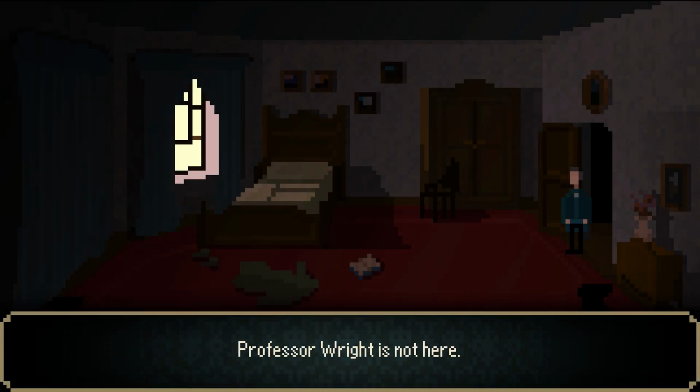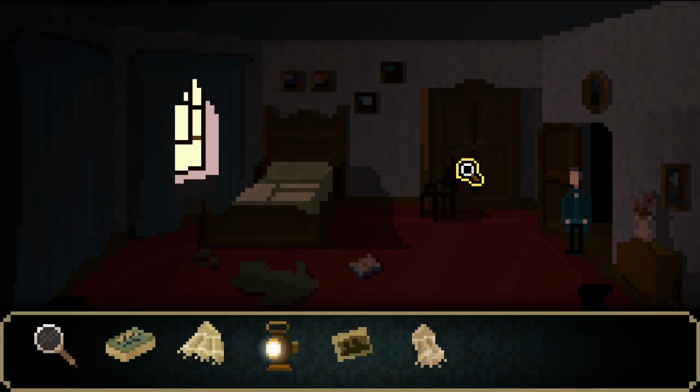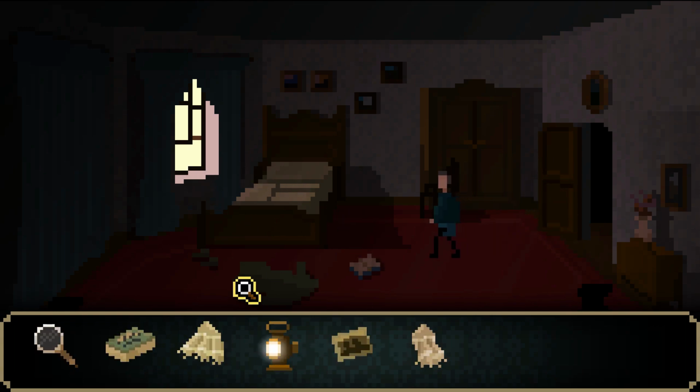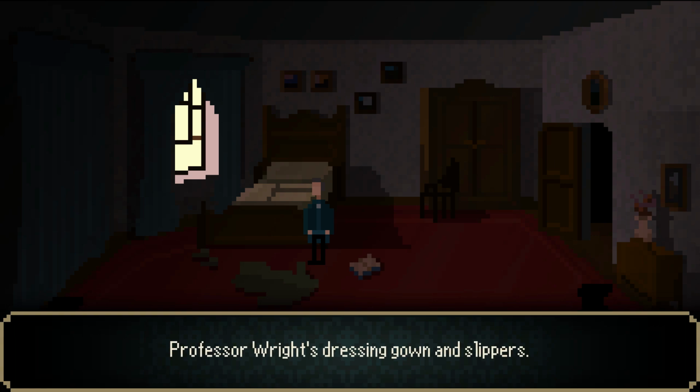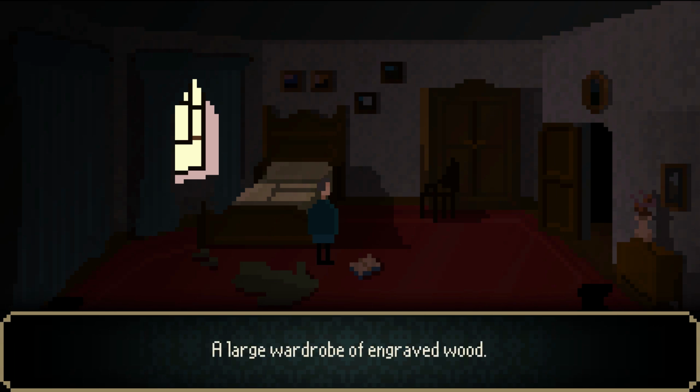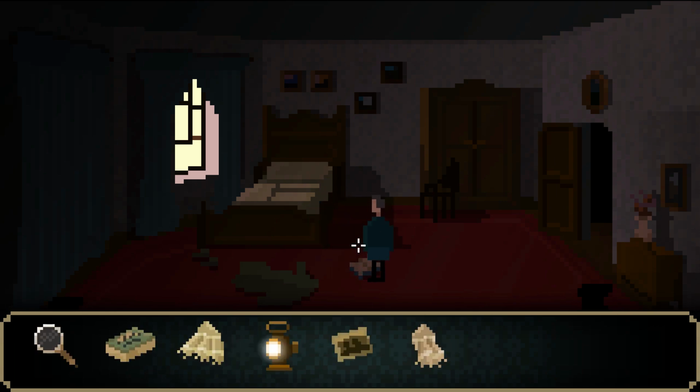Professor Wright is not here. Still snowing outside. Professor Wright's dressing gown and slippers. What's going on here? Large wardrobe. A journal! There's an open book on the floor.